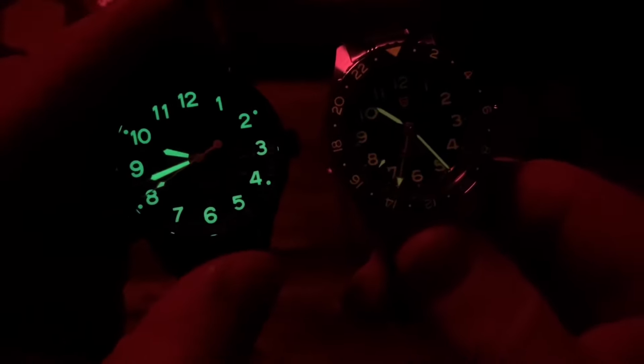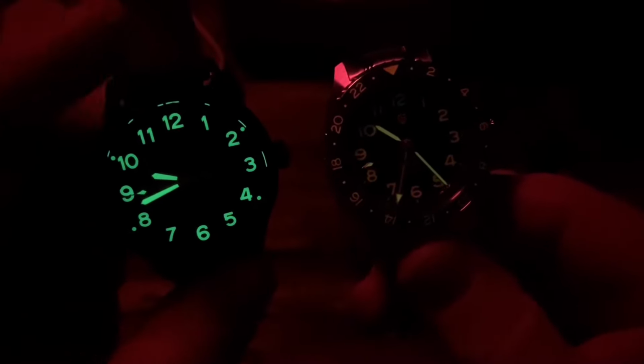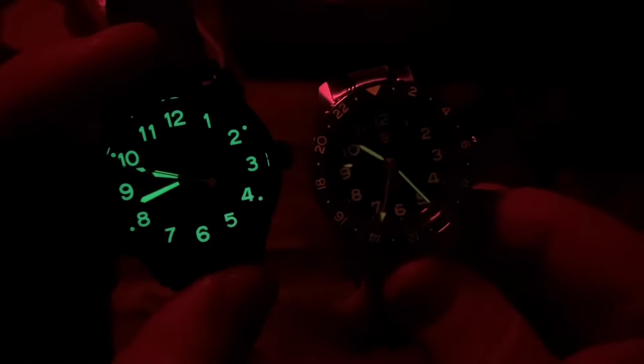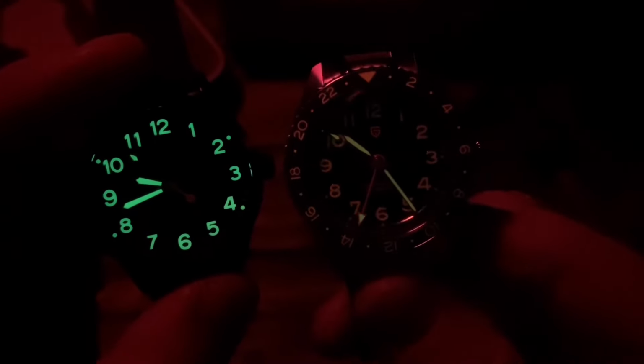Here's C3 in a Vero A5 tactical field. Not really fair because this is a much more expensive watch, but this is 25 layers of C3. So you see here the Pagani on its right, not that bright.